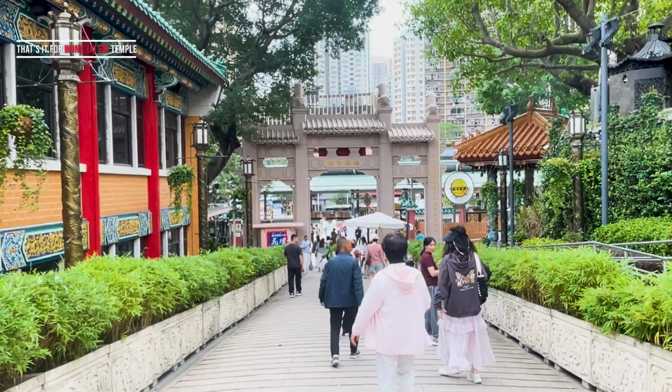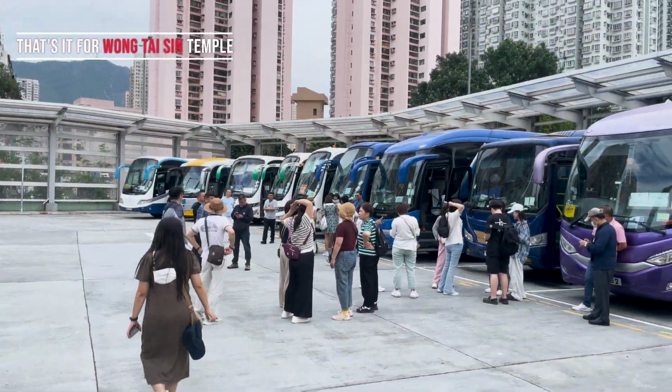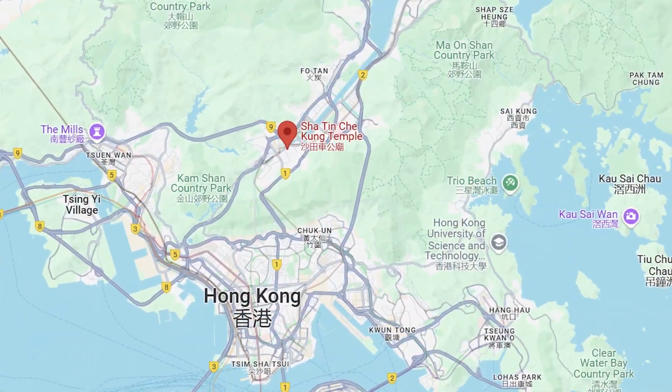And we've got one more temple to go and visit now, so we'll make our way back onto the bus and head to the 4th and final temple on this tour, which is Chi Kung Temple. And this is in the Shat Tin area of Hong Kong.